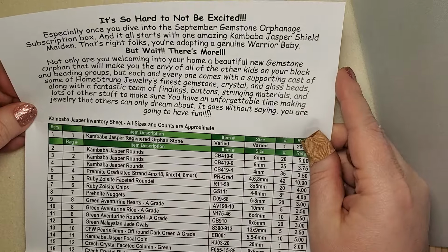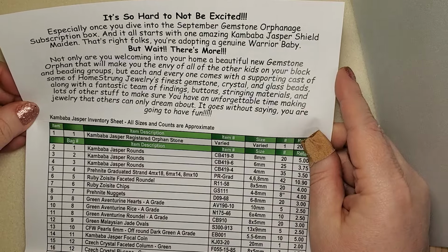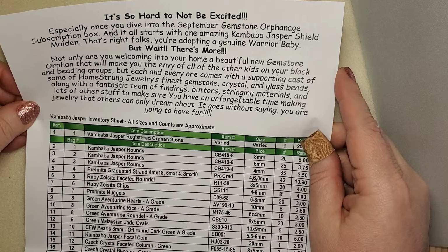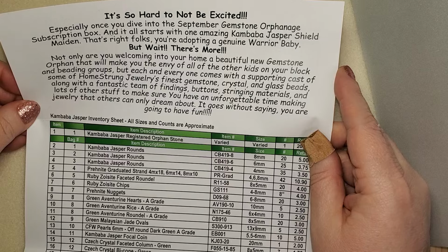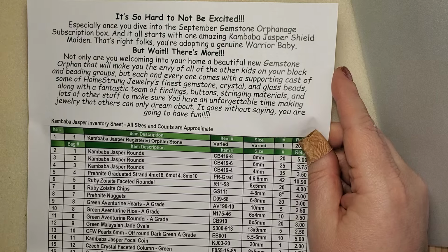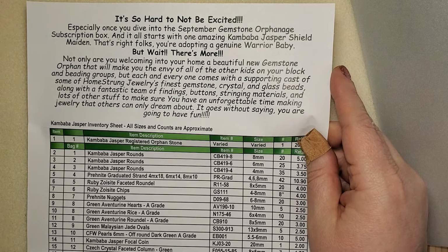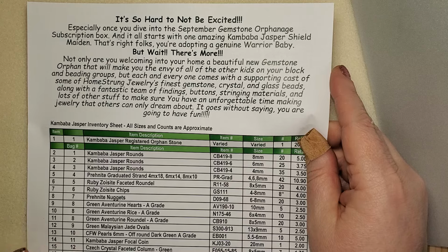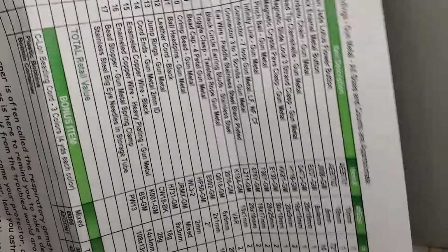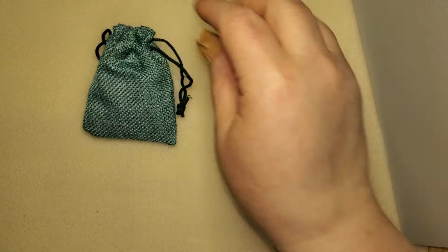Not only are you welcoming into your home a beautiful new gemstone orphan that will make you the envy of all the other kids on your block and beading groups, but each and every one comes with a supporting cast of some of Homestrung Jewelry's finest gemstone, crystal, and glass beads, along with a fantastic team of bindings, buttons, stringing materials, and lots of other stuff to make sure you have an unforgettable time making jewelry that others can only dream about. It goes without saying, you are going to have fun. Guys, I mean, come on. How amazing is that? So without further ado, let's get to the meat and potatoes.